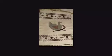Finally, for wool items, I have this vintage Southwestern or Mexican bird wall hanging that I sold for $26.99, and it took me about 3.5 months to get that sold. Shipped it to Alabama.